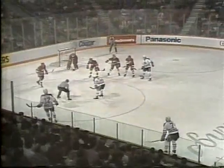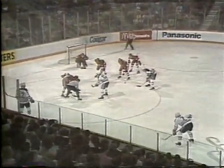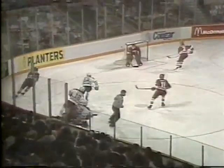Let's take a look. Edmonton caught napping. They're in pursuit. Kochevenikov all alone on Andy Moog, and Moog robs them. Good opportunity, good stop, and Edmonton has had quite a lift off the save by their goaltender. Indeed they have.